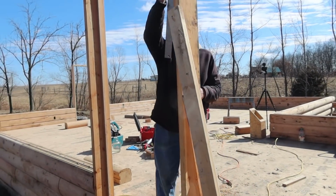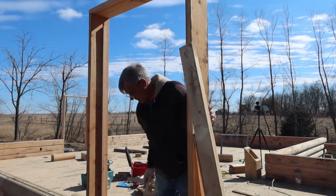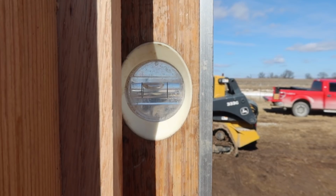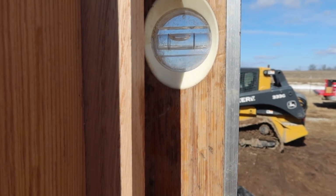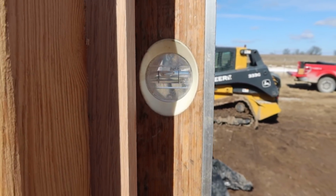All right, now we got a square door frame. Is it? Push on it for me. All right, here we go. Screw it in. I think that's pretty good there. What do you think? That's good to me.